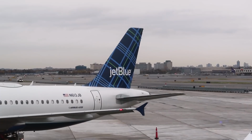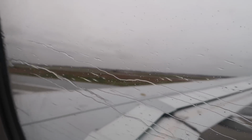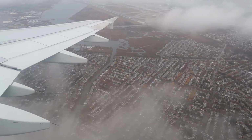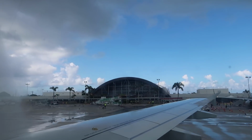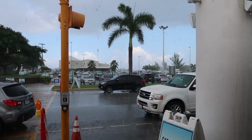We took a flight on JetBlue to get to the Cayman Islands. For those of you in the New York area, JetBlue offers a direct flight from JFK. Flying direct was more important to me than flying business or first class on this trip, especially since we brought 2 kids with us. Landing on Grand Cayman, the weather was nice, but within 10 minutes, this happened. Don't worry, it didn't rain for long.